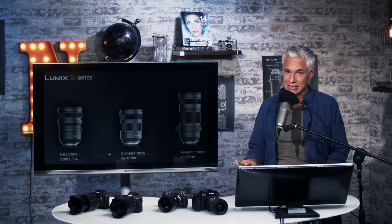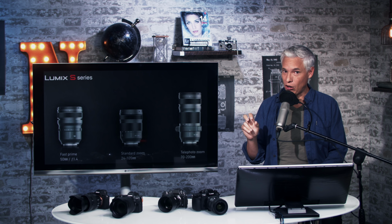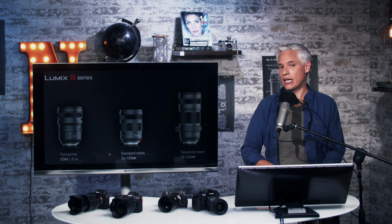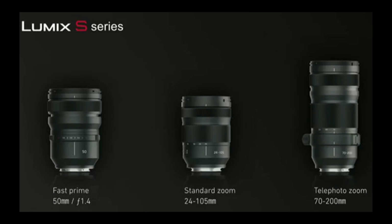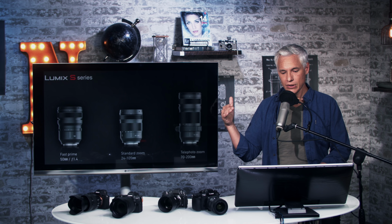Let's talk about the lenses. These cameras use the relatively new L mount. This is a system that Leica developed that supports both APS-C and full frame lenses. Leica developed them for their TL and SL cameras, and they will indeed use those same Leica lenses, and we'll talk about what lenses exist currently.